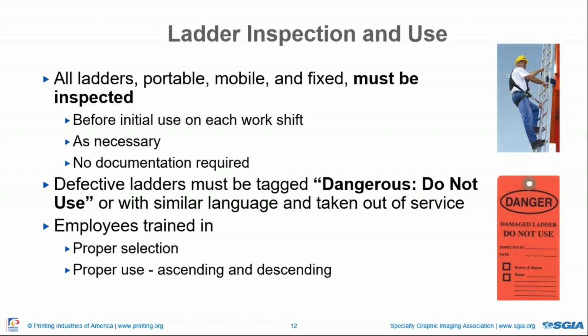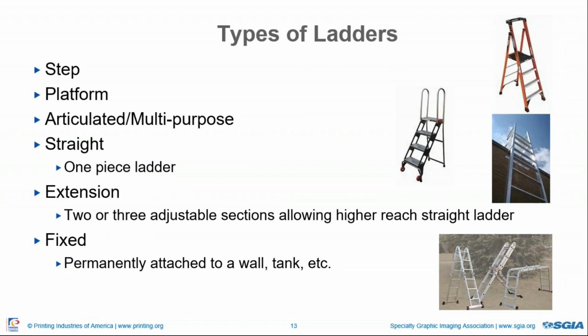Employees must be trained in the proper selection of ladders, and we're going to get into some of that, and then the proper use for ascending and descending ladders, and we'll get into some of those requirements as well. Because I wasn't quite sure if everyone understood the world of ladders, I thought we'd take a little bit of time before we get into some of the specifics to talk about ladders.